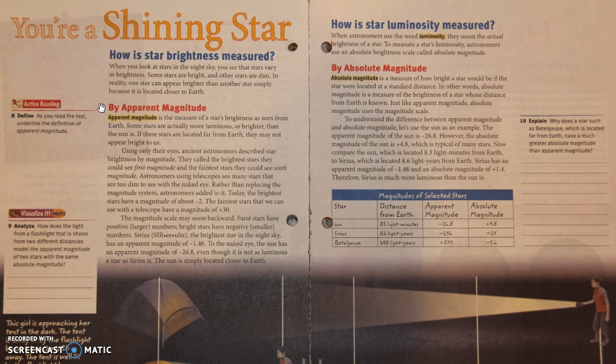Rather than replacing the magnitude system that was developed by the ancient astronomers, astronomers today added to the system. So today, the brightest stars have a magnitude of about -2, and the faintest stars that we can see with a telescope have a magnitude of +30. The magnitude scale may seem backwards because faint stars have a positive or larger number and bright stars have a negative or smaller number, but that's the way it is. So the smaller the number, the brighter the star. The bigger the number, the dimmer the star.